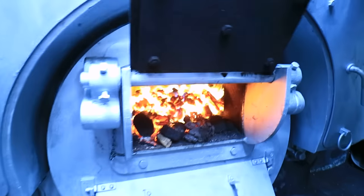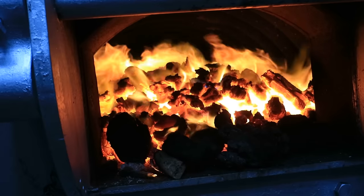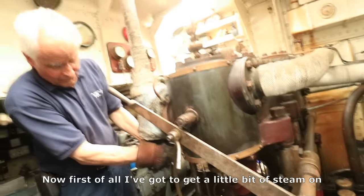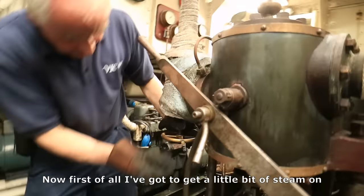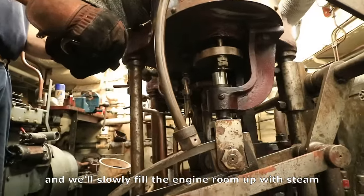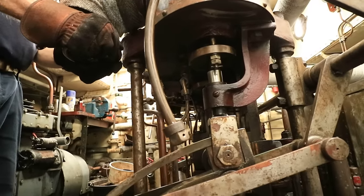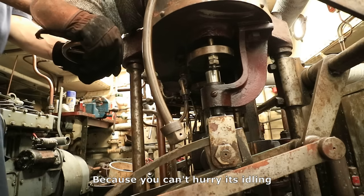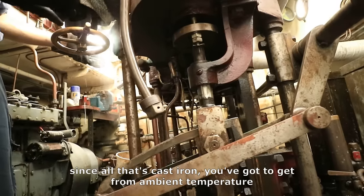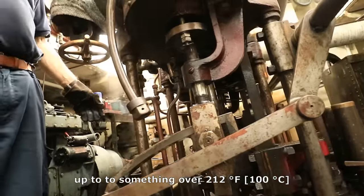Look at that. Now, first of all, I've got to get a little bit of steam on, and we'll slowly fill the engine room up with steam. But you can't hurry it either. Think of all that cast iron, you've got to get from ambient temperature up to something over 212 Fahrenheit.